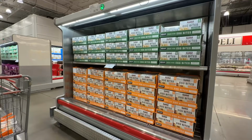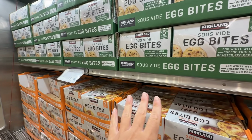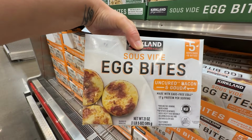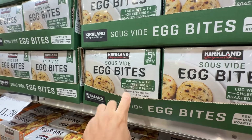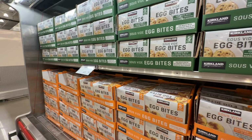So good. I don't know about you guys, but the mornings are always the busiest for me and my 4-year-old because we are always trying to just get ready, get dressed, get out of the house. These make breakfast in the morning so much easier. They have the bacon and Gouda one or the roasted red pepper cheese trio one. Talk about making breakfast so much smoother.